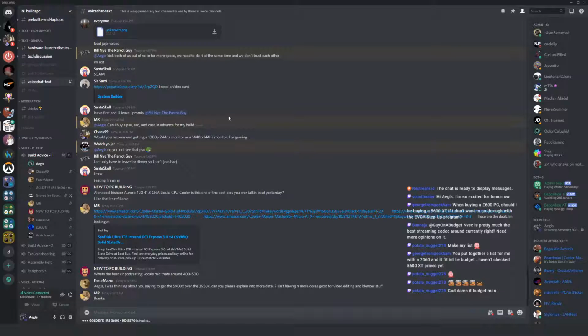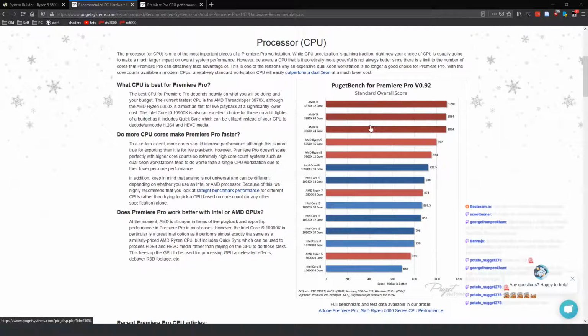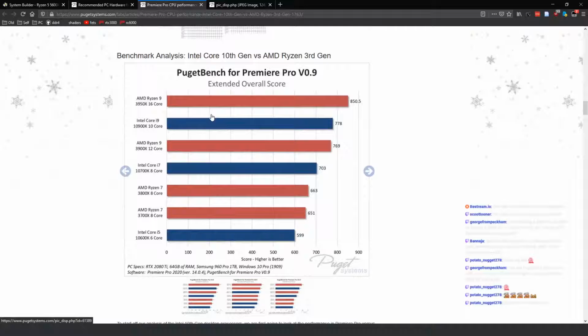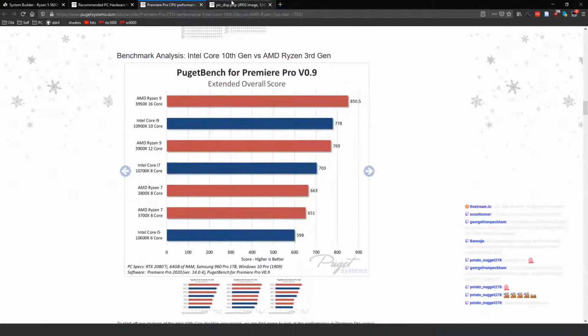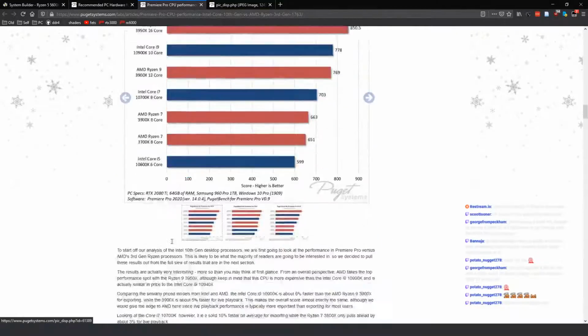So let's say video editing hardware recommendations. Let's take a look here. So I'm going to go to Firefox, right? If you're not familiar with Puget Systems, this is Puget Systems. And let's look at their Premiere Pro Puget Bench results. Do they have normalized scores? V0.92. So they're not directly translated, but yeah. So this is standard. That's extended.